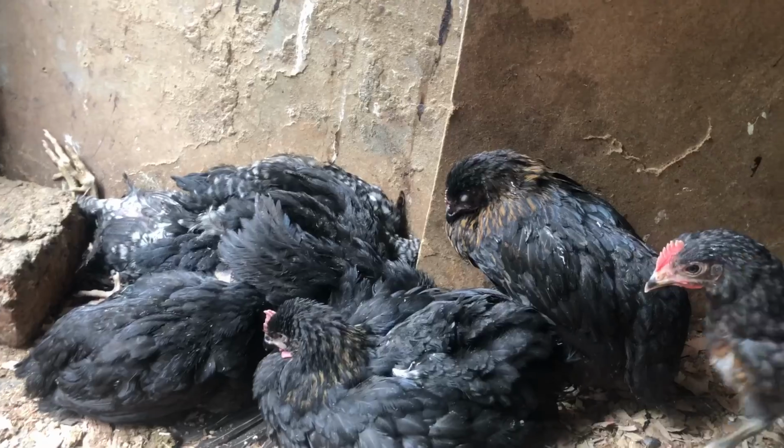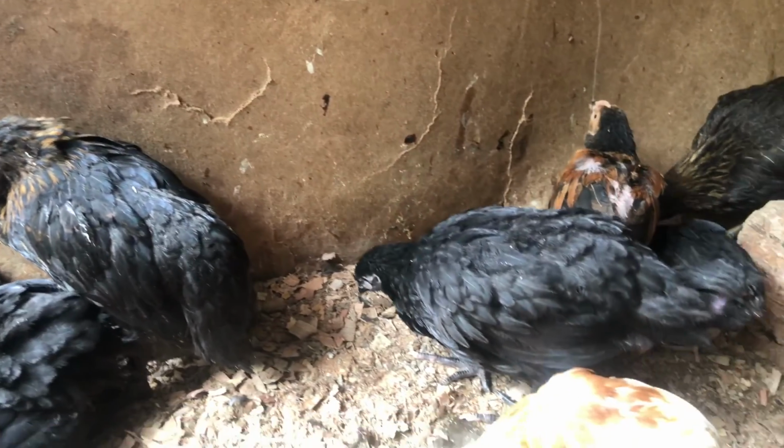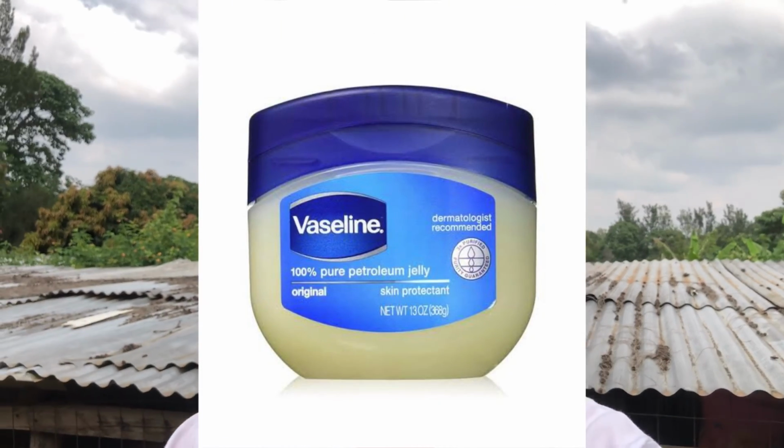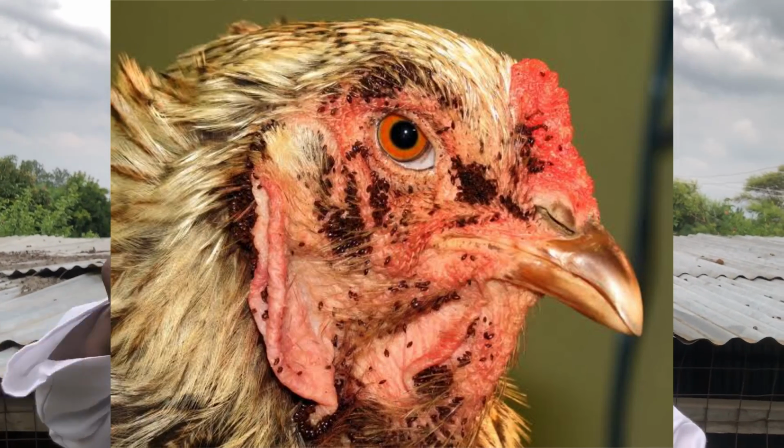And also you'll end up finding that your chicken will look very emaciated even if you are feeding them the proper feeds that they need to be given. So how will you be able to deal with these stick-tight fleas? The first thing you have to do is take Vaseline, then apply it on the areas that have been affected by the fleas, where the fleas have attached themselves. That is the first step.